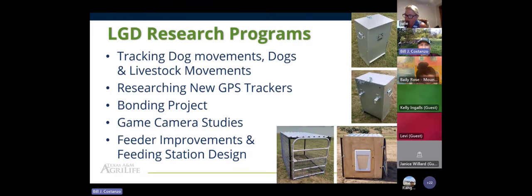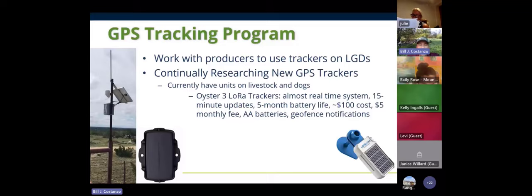So our GPS program, I don't know how many different types of GPS trackers that we've used just in the 4.5 years that I've been here, but it's been a lot of different ones. When they initially started tracking the dogs, before I started, they were using the wildlife trackers, kind of similar to some of the ones that you saw in the last presentation. And they were fairly expensive, about $2,500 a tracker, and they didn't give live data, and we had to wait for the company to get us the information back.